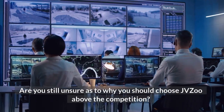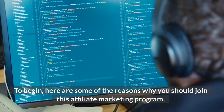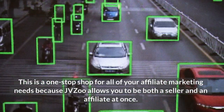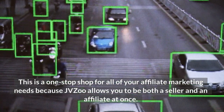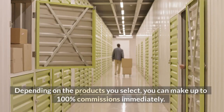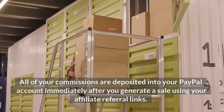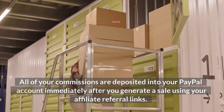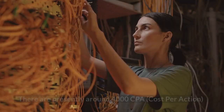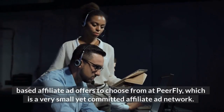Are you still unsure as to why you should choose Lnkk above the competition? To begin, here are some of the reasons why you should join this affiliate marketing program. This is a one-stop shop for all of your affiliate marketing needs because Lnkk allows you to be both a seller and an affiliate at once. Joining is completely free. Depending on the products you select, you can make up to 100% commissions immediately. All of your commissions are deposited into your PayPal account immediately after you generate a sale using your affiliate referral links.